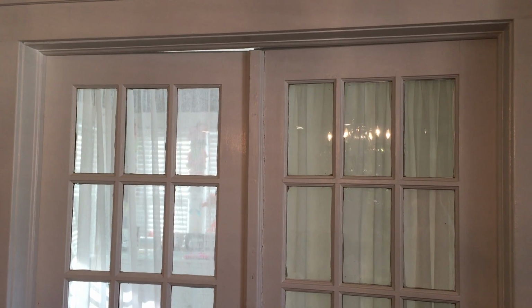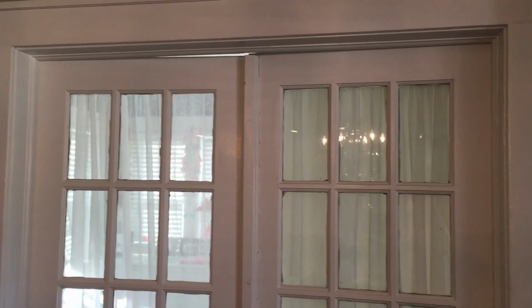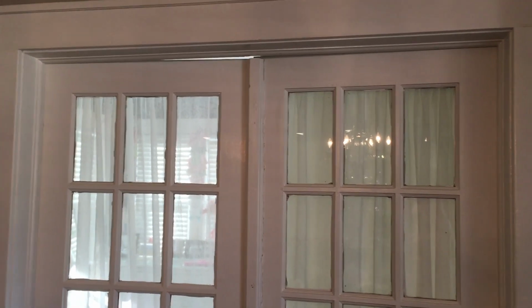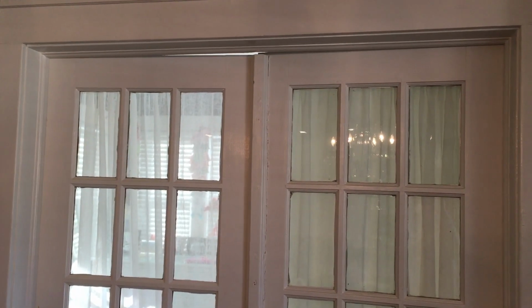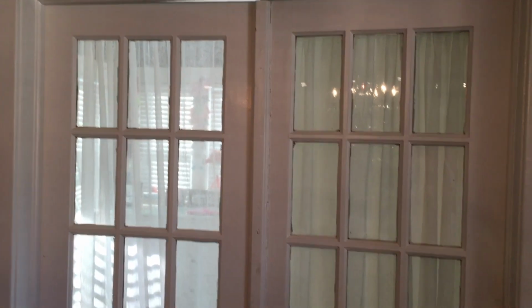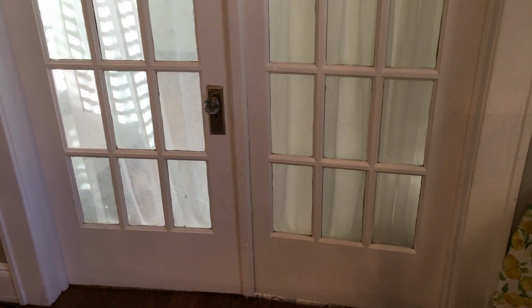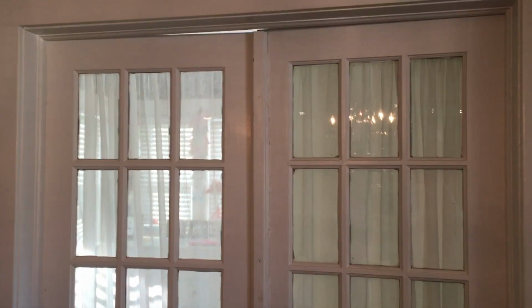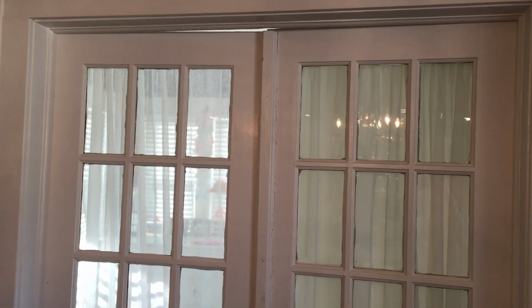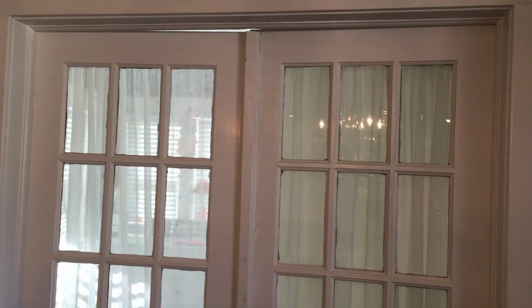Okay, so this is what the doors look like before you walk in. I have French doors because my room is a sunroom, and usually a sunroom would have 2 doors, so these are what the doors look like. Now we are going to walk into my room.